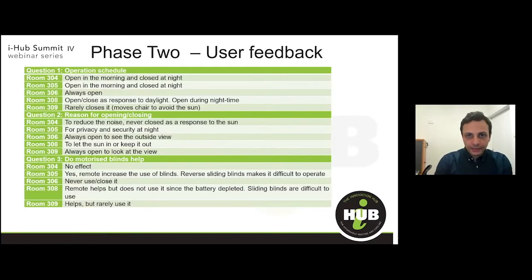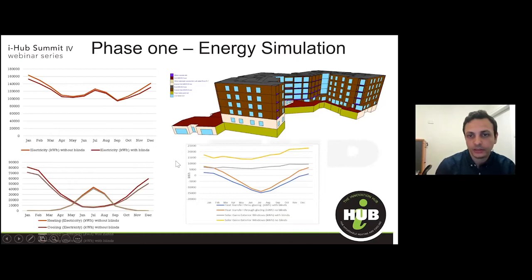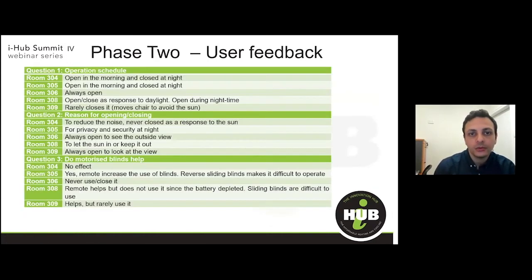Then second phase, because basically all these analyses were based on the blinds being closed the whole time, but since that's not very realistic, we went and asked the actual occupants about how they use the blinds, so their operation schedules. We asked them what the reasons are for them to open and close the blinds. And because all those blinds were actually motorized, so they had a remote control to operate, we asked them whether that helped them or not.